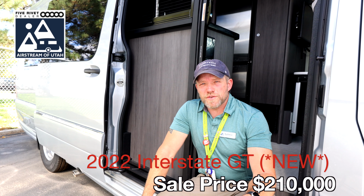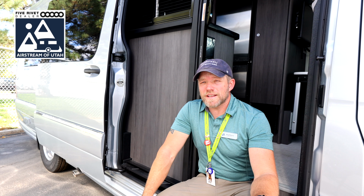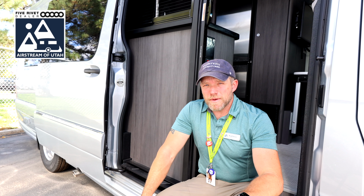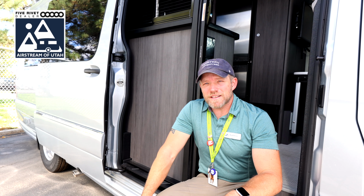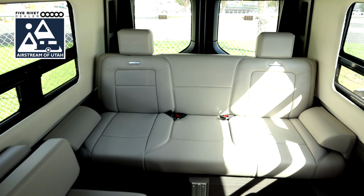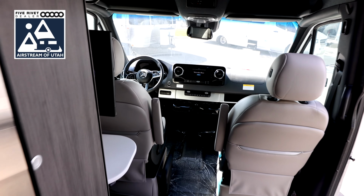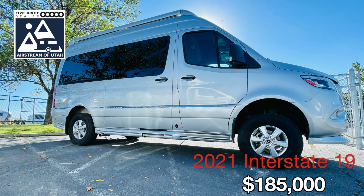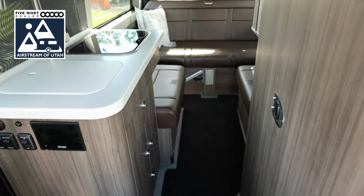Are you looking for luxury for 2 people to take wherever you go? This 24-foot Interstate GT Grand Touring is your model. The bed in the back is gigantic. The seats up front are Mercedes comfortable. And this model is easily maneuverable to get wherever you need to go. Next is this 2021 Interstate 19. Very gently used, exceptionally clean, wonderful model for you to take home today.